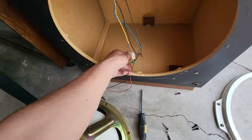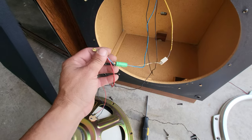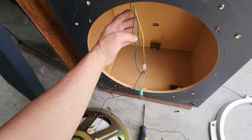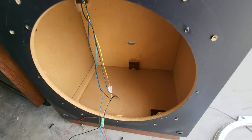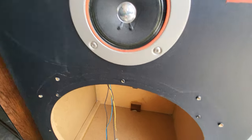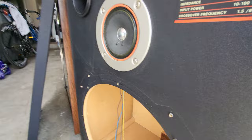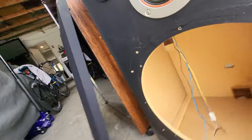And then, well, this is the wiring, I guess. Yeah, this connects to all the other speakers. I'm not going to bother taking the screws off. I'll just use the phone instead. I'll just duck my head in there to see what it looks like inside of this. It's hard to see. I'm going to have to duck my head in there.